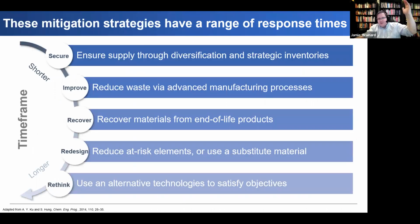So all those mitigation strategies, just the real challenges, they all have a range of response times. And as we go from easy things like trying to diversify our supply, buy from more countries, you can do that today, tomorrow. That's a political issue, not a technical issue. In reducing waste through manufacturing, people are doing that, but that's still, changing lines takes time. Recovering materials from end of life, you need to change how we handle scrap. The way we fixed handling, like, say, lead from car batteries, you took government policy, but we're very good at doing that now. Redesigning, coming up with substitutes, that takes a long time because that's entirely re-engineering materials.